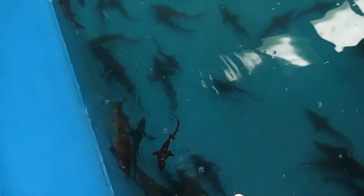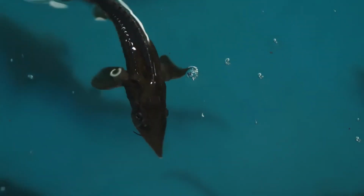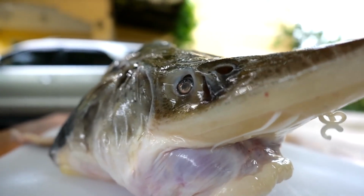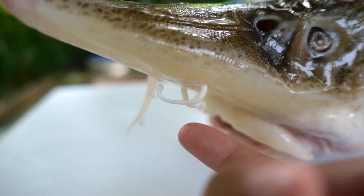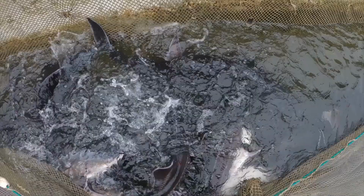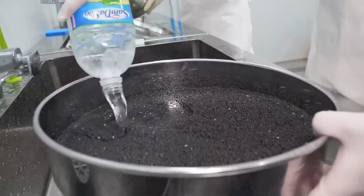Industrial sturgeon farms and caviar production have also become popular. They help meet the demand for caviar and at the same time reduce pressure on wild populations. In the next part of the video, we'll look at the process of sturgeon farming and caviar production on these farms and talk about its impact on the black caviar market.